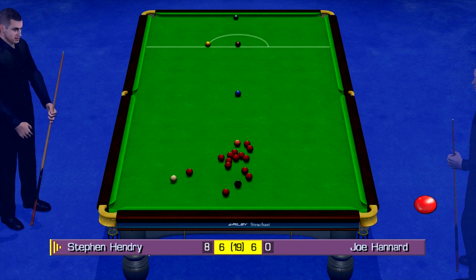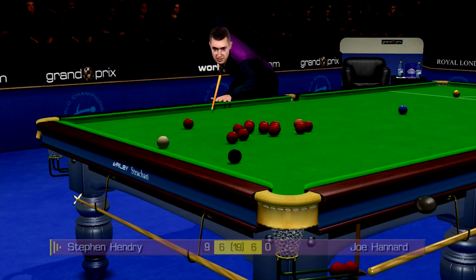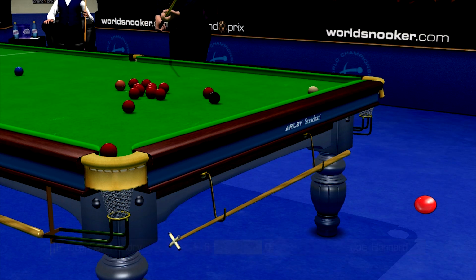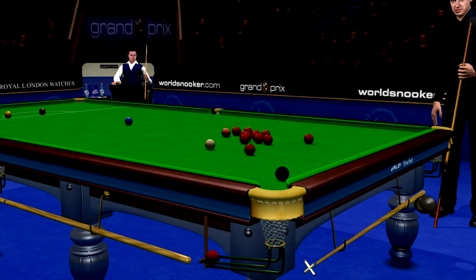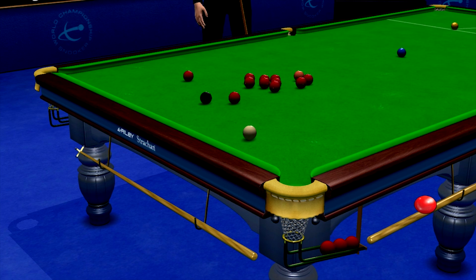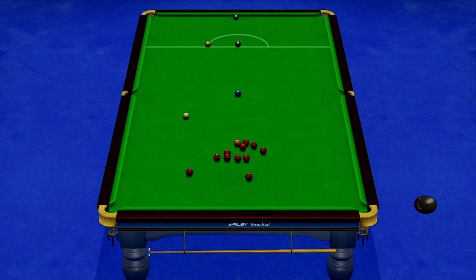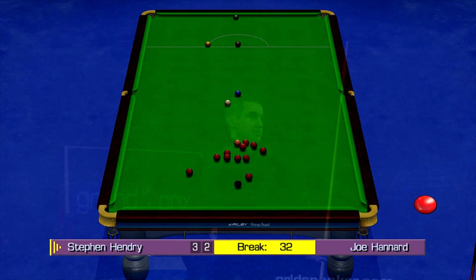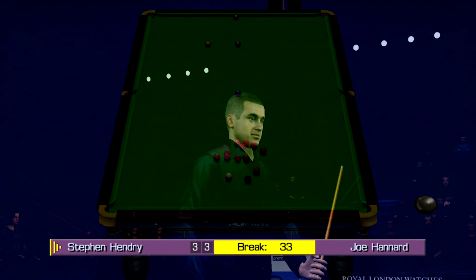Now, how many can Stephen Hendry make from this? 9. The black goal. 16. 17. He has got the angle this time to go into the cluster. He hasn't took it. 24. He's just picking off the reds, which is fine. 25. Perfectly valid way to go. Nothing too spectacular. He's building into a nice break. 32 and the counting position here isn't ideal, but not too bad. 33. A little bit fortunate there.